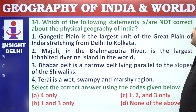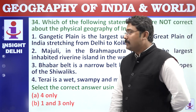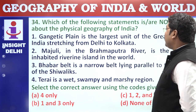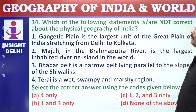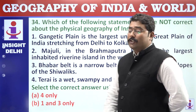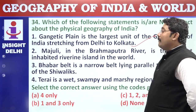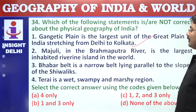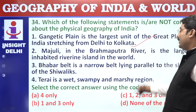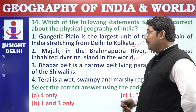Which of the following statements is or are not correct about the physical geography of India? The Gangetic Plain is the largest unit of the Great Plains of India, stretching from Delhi to Kolkata. Yes, it's right, which is also known as the Indus Ganga Brahmaputra Plain area. Majuli in the Brahmaputra River is the largest inhabited riverine island in the world. Yes, as I told you right now, in Brahmaputra.